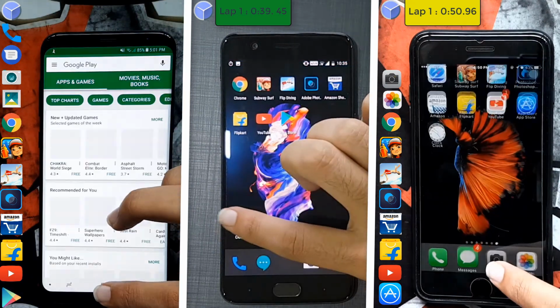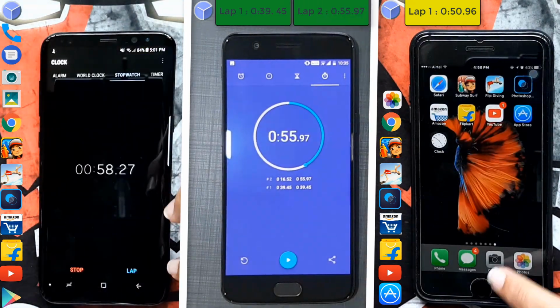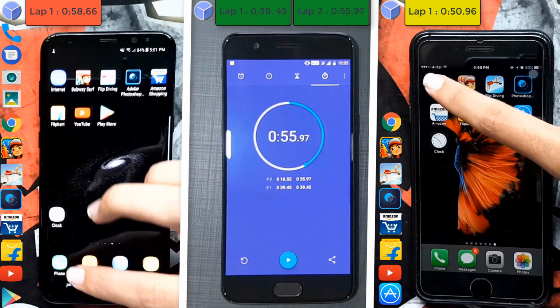The OnePlus 5 is a fast device and I think it can beat the Nokia 8 and the Mi Mix 2. The MIUI is a bit heavy, and that's the reason I think the Mi Mix 2 could be a bit slower than the OnePlus 5 or the Nokia 8. But Nokia would be getting all the latest security patches, so that is an advantage on the Nokia 8. Whereas the Mi Mix 2 will only get the necessary updates, no security patches.